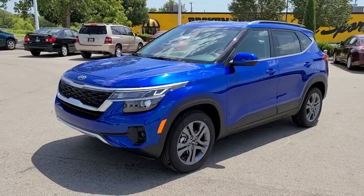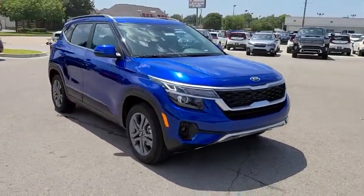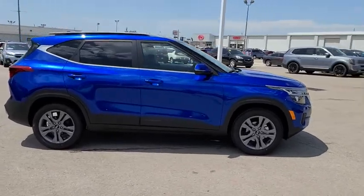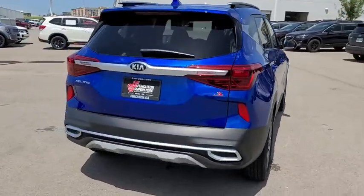You are going to love the 2021 Kia Seltos. The Kia Seltos is sure to stand out with its appealing front end. Additionally, the Seltos offers a robust number of interior features and a large amount of space for a small SUV. Here are some of this vehicle's great options.